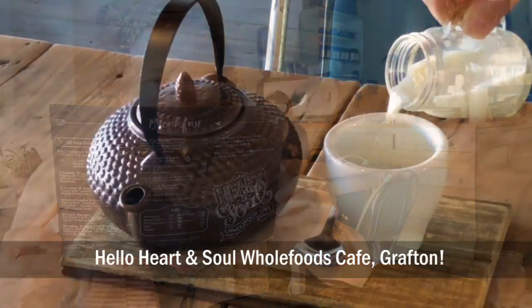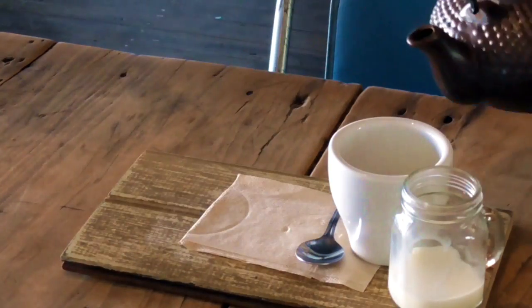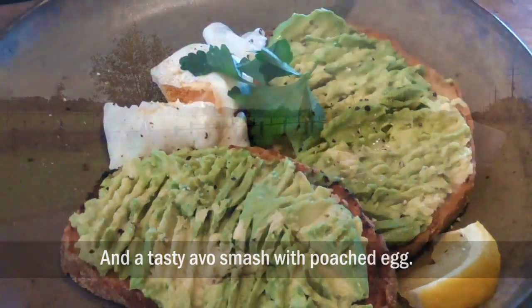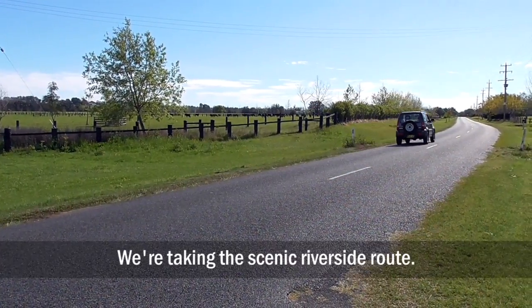Hello Heart and Soul Whole Foods Cafe, Grafton. We're so up for a hot cup of tea and a tasty avo smash with poached egg. We're taking the scenic riverside route.